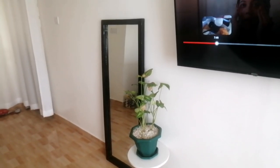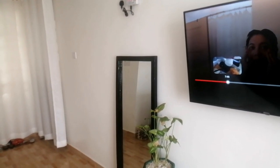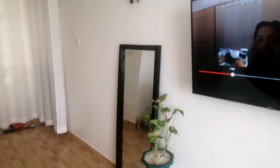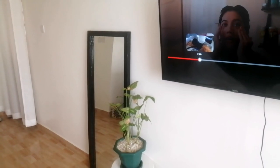It looks pretty cute. I love it, but I feel like I need to switch up the style, and I need to get a bigger mirror, because you know me, I'm tall. Every time I look at myself with that mirror, my head does not fit. So that's one of the main reasons, and then I want to change the style of the mirror.